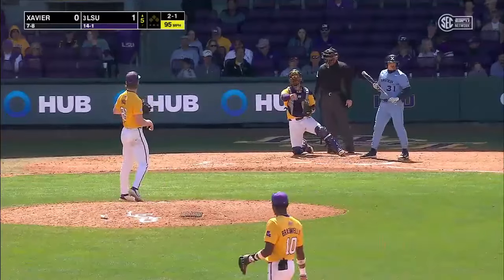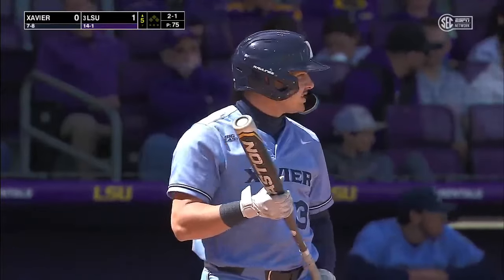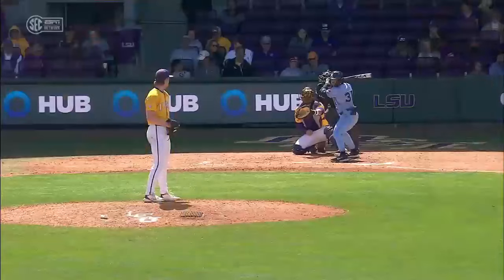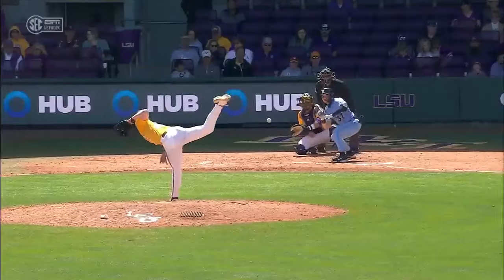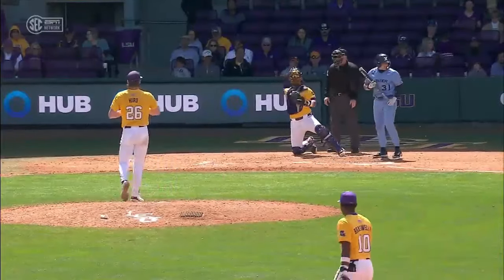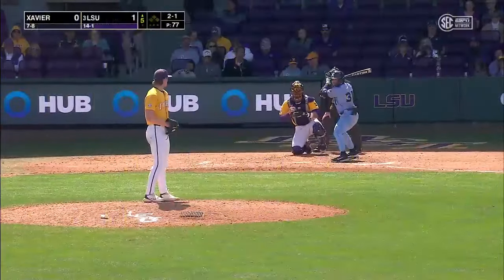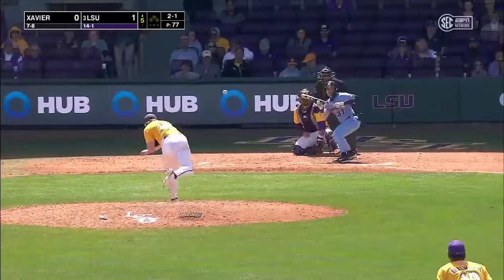They did it in the second, they did it in the fourth, and they've done it in the fifth. Ooh, that was a close one. Nate Ackenhausen is warming up down in the LSU bullpen, but Hurd's plenty fine. This one just misses. That was pitch number 75 for Hurd.